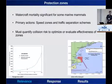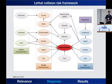So what we did was develop this framework to help us predict the estimated number of watercraft deaths in a given area over a given time. And what we've done is think about all the different components that might go into the collision process.